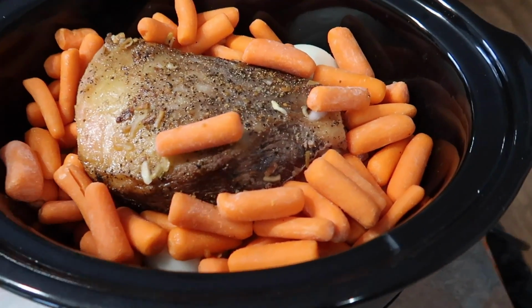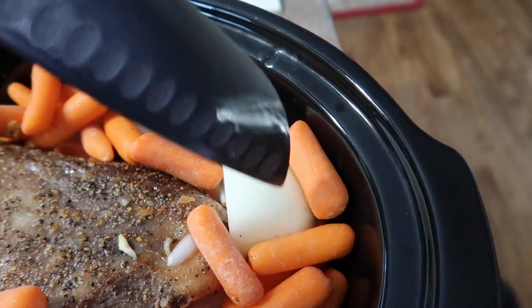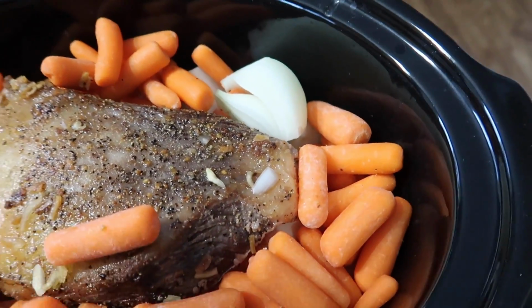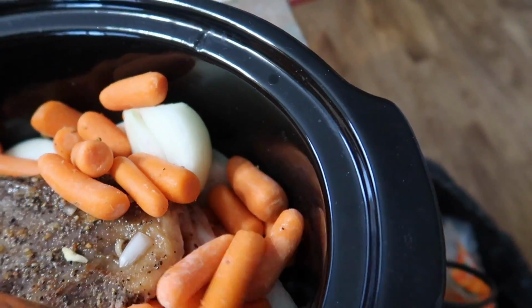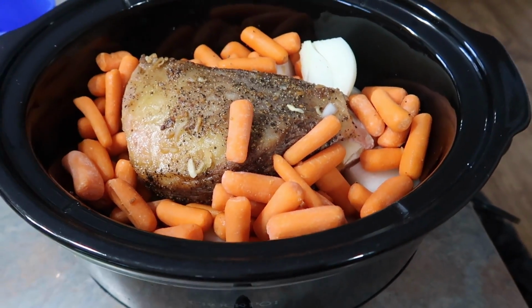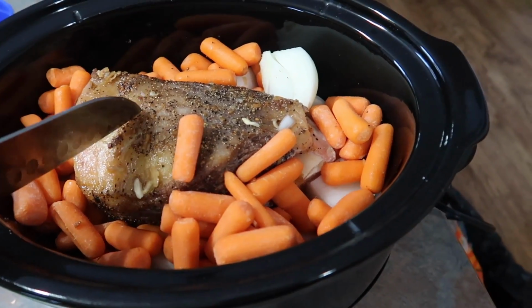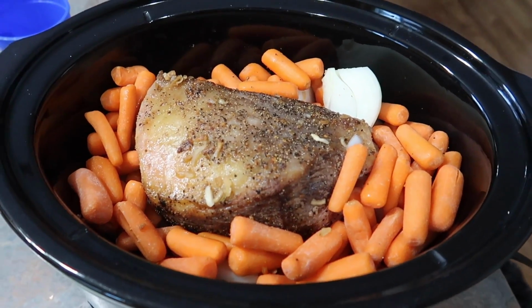There we go. You can't see it really, but I have a couple of onions in here, like 2.5 onions. And there's even some celery sticks. I had some celery. It's buried in there. If you've never done celery in a roast, you really should because it's delicious. And almost a whole 1.5 pounds of baby carrots. I just dumped the rest of the bag in here because I really like the carrots cooked this way also.